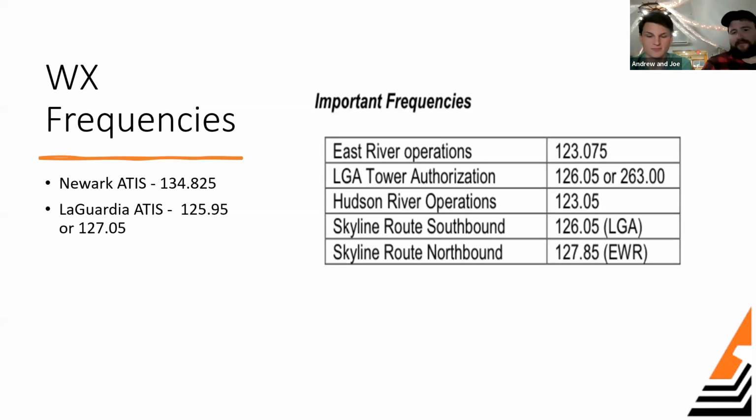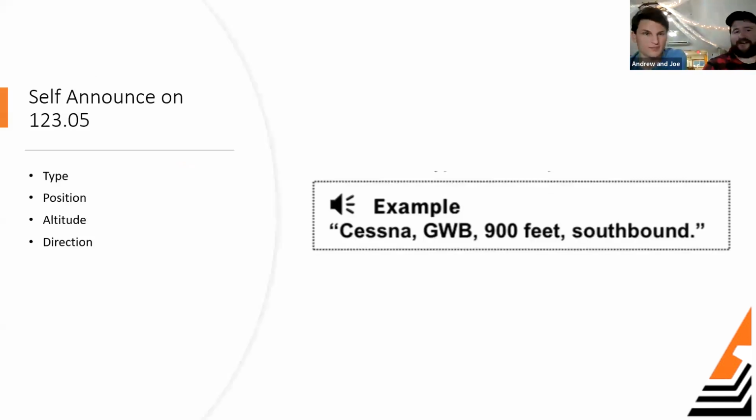So if you're flying the Hudson River, you're going to self-announce on a familiar frequency. Princeton's lighting frequency. So when you actually turn on the lights, sometimes we step over people who are actually in New York trying to self-announce. So when you self-announce on 123.05, you're going to include the type of aircraft, where you are, how high up you are, and which way you're headed. To the right, you can see that example.